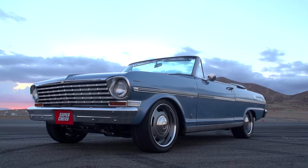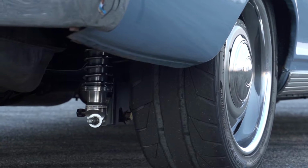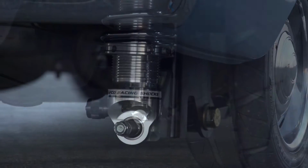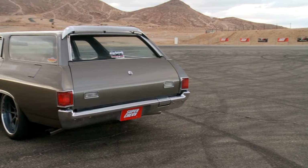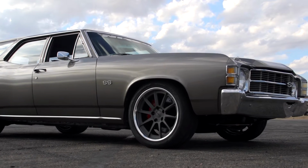Church Boys brought, I believe it's a '62 or '63 Nova, could be wrong on the year, but it's a great car and it's showcasing their suspension product. And the 4th car was a Global West equipped vehicle, and that was 2 tons of fun. It's a 1971 Chevelle station wagon.